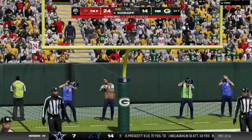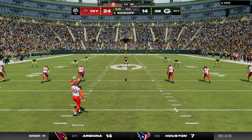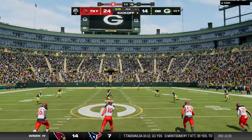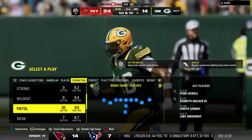Extra point by Patterson, up and good. And his guys will take a 10-point lead. Morstead out now following the touchdown to kick. Fair catch going to be taken, and this will be moved out to the 25.